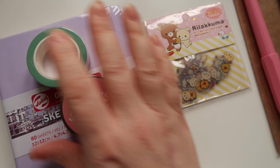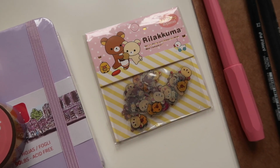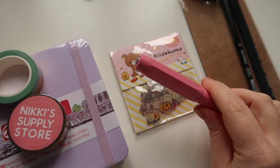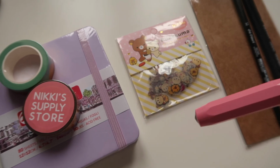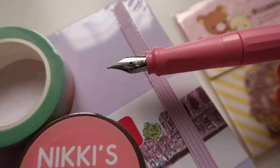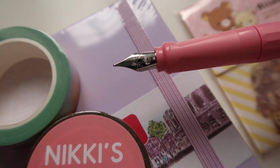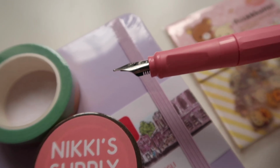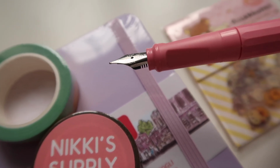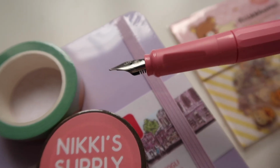I got some stickers. They just don't want to stay put, do they? I got some little, really cute Kuma stickers for my journaling, and I treated myself to a Kaweco pen. So this is a posh fountain pen. I've never had a posh fountain pen before, but I thought I might actually treat myself now that writing my journal is part of my self-care. I try and do it at least once a week at the moment. I was doing it every couple of days, but obviously right now life's a bit upside down. But I just thought I'd get one.